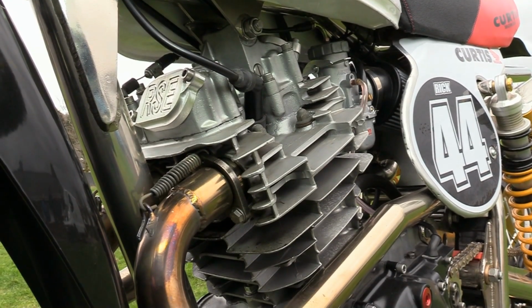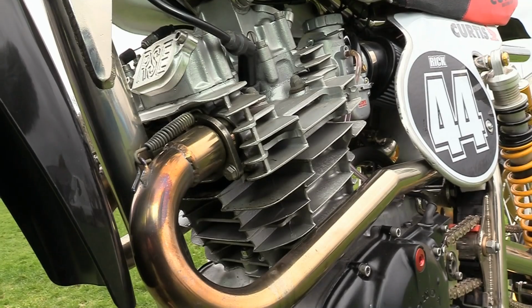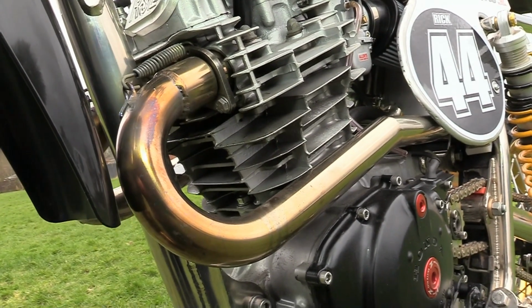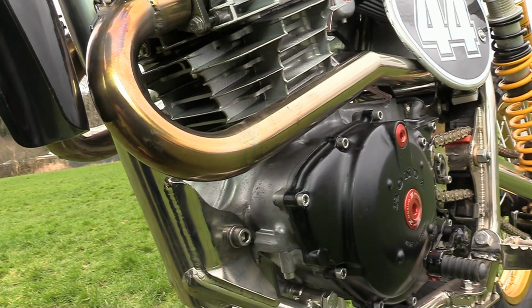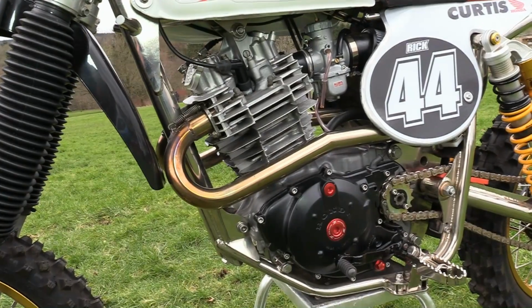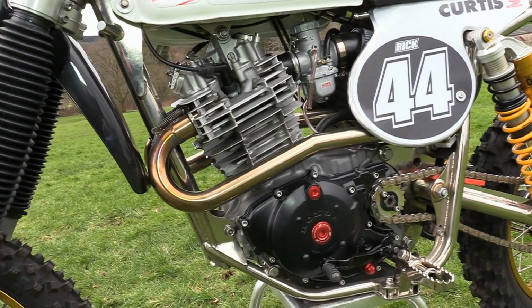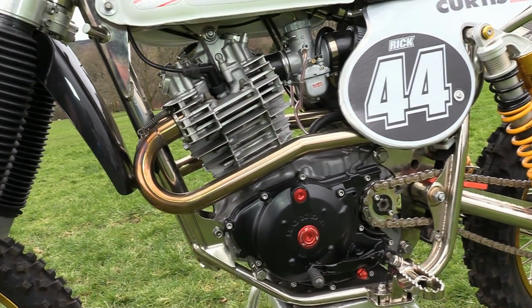Now, as you've no doubt guessed, the bike's power plant is the tried and tested Honda XR500 4-stroke engine, and this has been fully rebuilt and refurbished by classic bike building expert Rob Spry. Now, the motor's been bored out to 520cc, and it's also fitted with an upgraded mid-range camshaft, and the engine's balancer shaft has also been removed, which is quite a common practice on these XR engines, as it's said to improve the bike's performance by making its pickup much quicker.